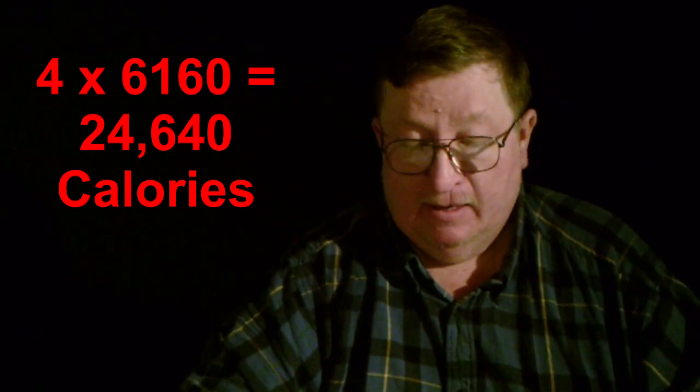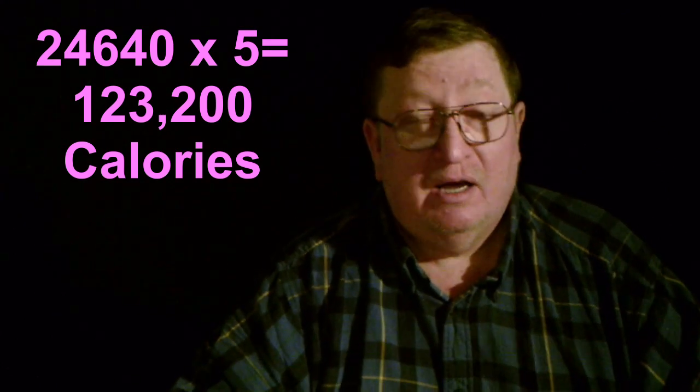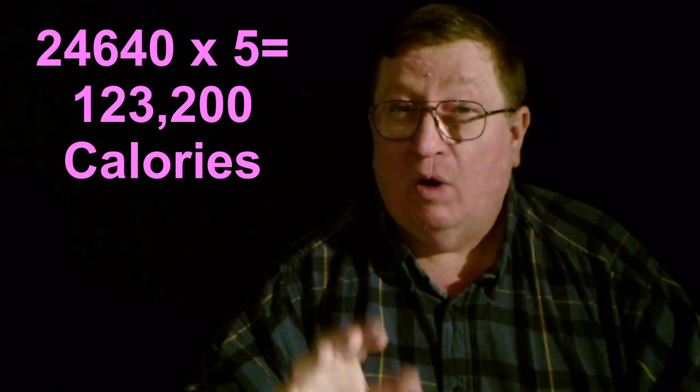Imagine if you had 5 does doing that. And 5 does don't take up a 4x8 sheet of plywood in space. You can keep them in that small an area. So 32 square feet. So those 5 does would give you 123,200 calories. You know, 24,640 times 5. And imagine what little they eat.